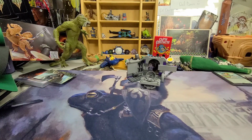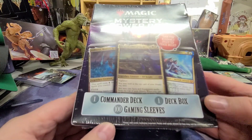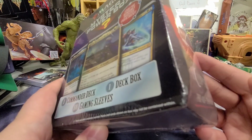I am Dell, and this one's going to be a little surprise because not only am I an idiot, I'm also gullible. But content is content, and I couldn't resist getting this bag of garbage. Mystery Power Box comes with one commander deck, one deck box, and 100 gaming sleeves. But hey, look for randomly inserted chase decks.